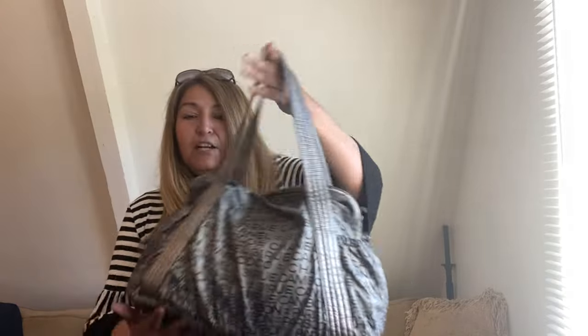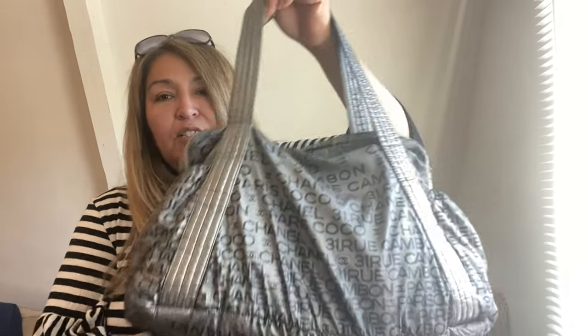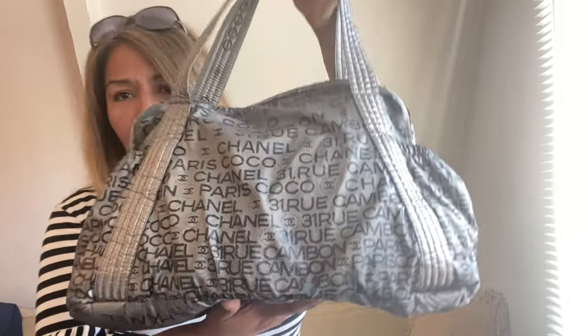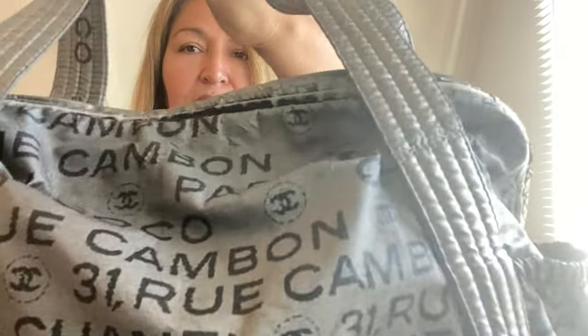Okay, so the things that are wrong with it. These nylon bags tend to peel a lot around the edges, and it's doing that, and it's a little faded or worn. Now, I have priced these out. I've bought one of these before. I put it on Poshmark for $575, and it sold in less than 24 hours. There are no rips in this one at all. It just has a lot of peeling around the zipper area, which is very normal for these bags.